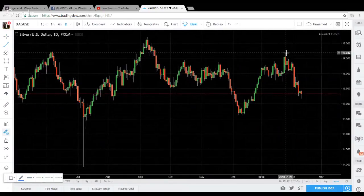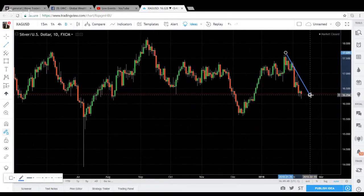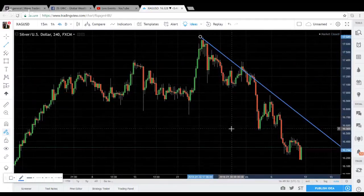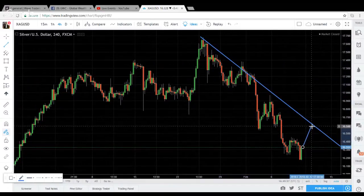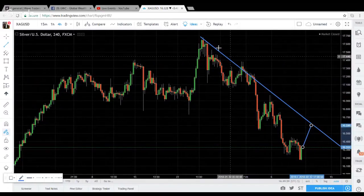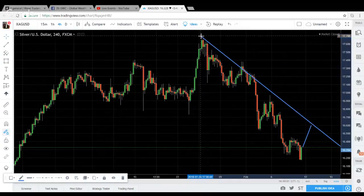Silver, downtrend. Still expecting a downtrend. Price reversed on Friday. Watch for it to come to this trend line right here, on this downward trend line.